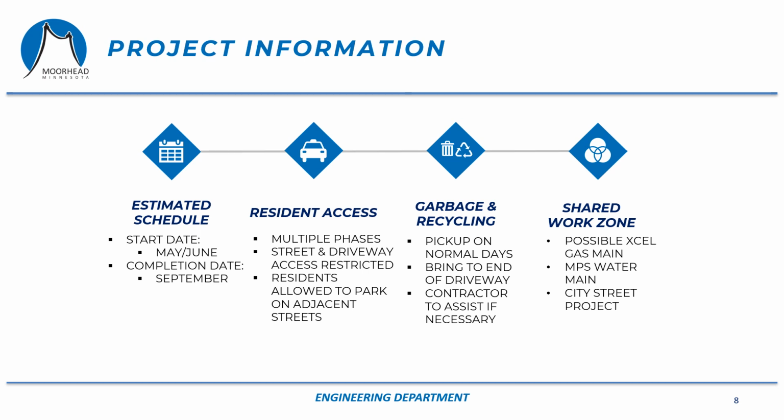We will notify the police department that we'll have construction in the area, so they should not be ticketing if you're parked on a side street, but if you do get a ticket, please contact me and then we'll work to get it resolved.